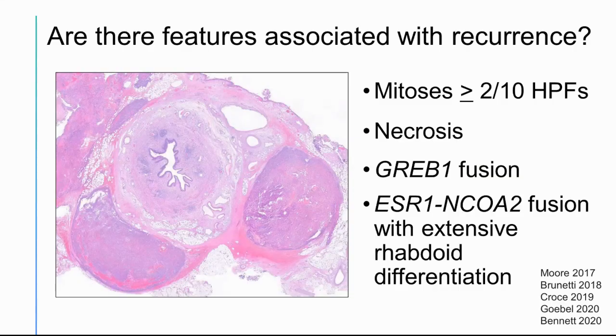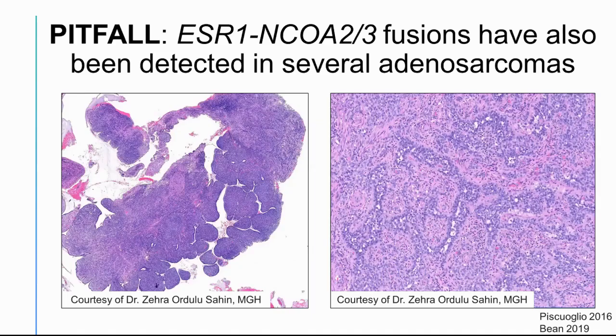Aside from GREB1 fusions and ESR1, NCOA2 fusions with extensive rhabdoid differentiation, there are a few other features that have been identified to be associated with recurrence. One group looked at 34 cases of uterus, had follow-up in all of them, and nearly one quarter were aggressive. These tumors were more likely to show greater than or equal to 2 mitoses per 10 high power fields, as well as necrosis. One pitfall I wanted to mention is that ESR1 and NCOA2 or 3 fusions have been detected in several adenosarcomas, including the NCOA2 fusion in an adenosarcoma with sex cord-like elements.